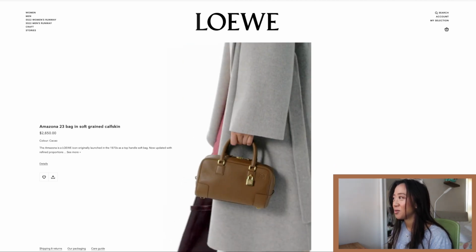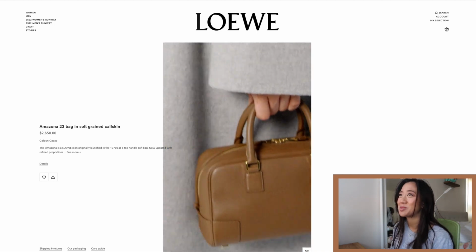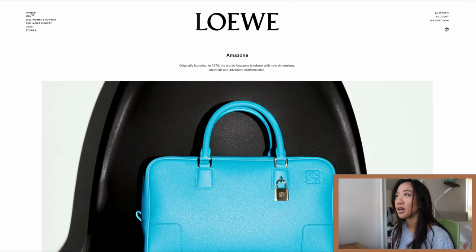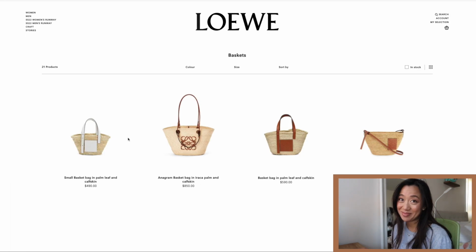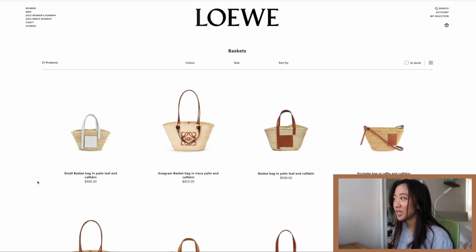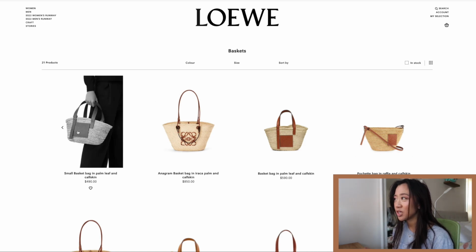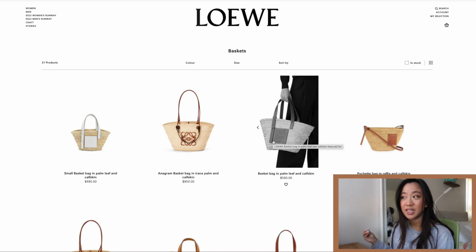Like, oh, the model wearing it, it's so cute, especially with the coat too. Obsessed, absolutely obsessed. The next bag I want is actually a basket bag, and I tried one on. So the most popular one is like these ones, this one right here, and then this one I feel like is what the majority of the people that I've seen have.